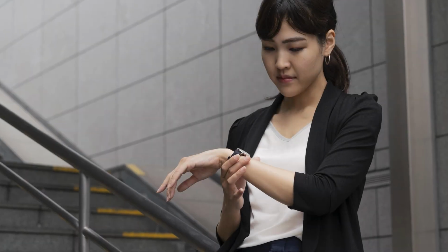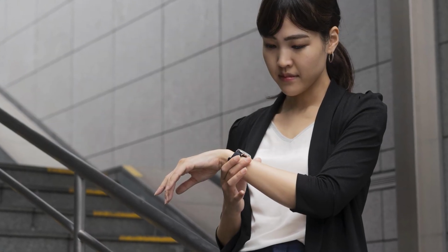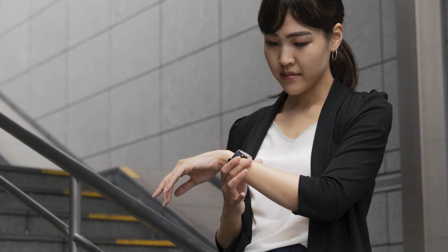A well-chosen watch also becomes part of your personal signature. Maybe it's the one you've worn for years, gaining a gentle patina that tells your story, or perhaps it's a newer piece you've chosen with care. Either way, a classic watch is one of those rare accessories that doesn't just keep time, it keeps memories. And that's something no digital screen can replicate.